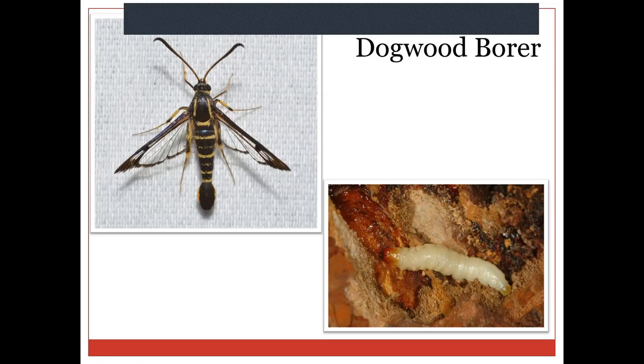But that is harmless as any other little moth, and it's defenseless as any other little moth would be. But this is a native insect, and what she does is she likes to lay her eggs in the cracks and crevices and wounds and injuries, the little openings that might exist on dogwoods. And then when those eggs hatch, they tunnel in, and that's that close-up image where the larvae starts chewing underneath the bark. So you don't see these. This is where somebody has pulled the bark away so we can actually see what's going on underneath the bark.